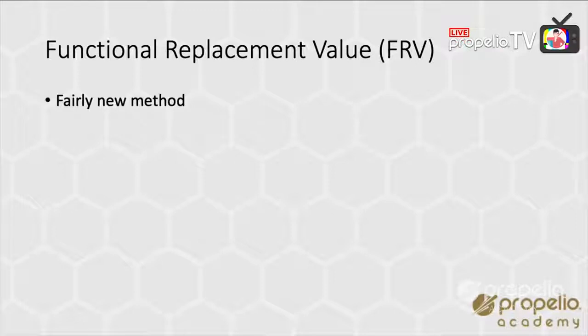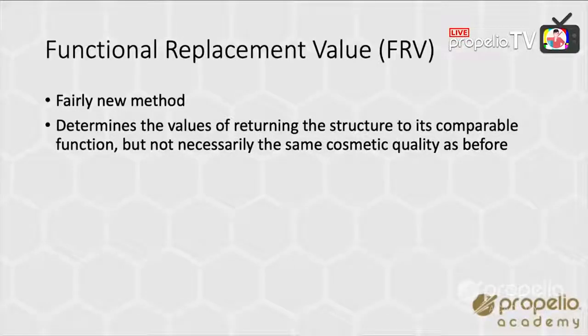Third is going to be functional replacement value. This is a fairly new method. A lot of companies may not even have it yet. It is basically the halfway point between ACV and RCV. It's going to be determining the returning of the structure to its comparable function, but not necessarily the same level of quality of a cosmetic nature. So as long as it functions exactly like it was supposed to from before, you may not get it as nice and pretty as it was before, as long as it serves its function correctly.